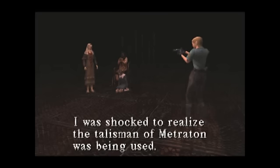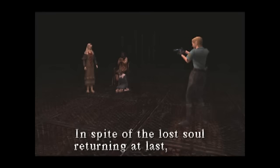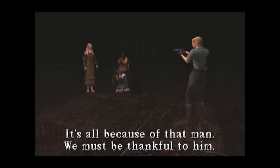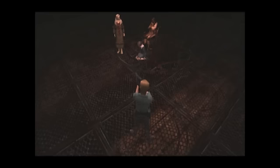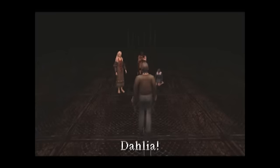I was shocked to realize the Talisman of Metatron was being used. How did Sybil get there ahead of us? Soul returning at last. Just a little longer and all would have been for naught. It's all because of that man. We must be thankful to him. Who you calling a man? Even though Alessa has been stopped, his little girl has to go. What a pity. Freeze! What in the devil's name? Freeze, I'm gonna shoot you. And get swiftly blown away.